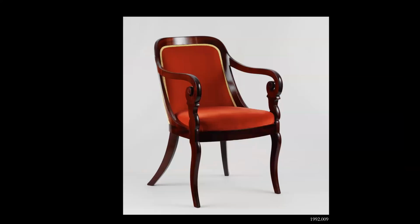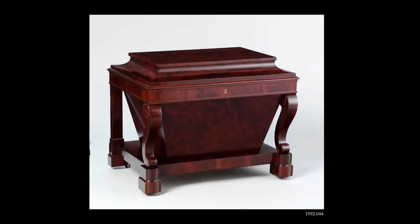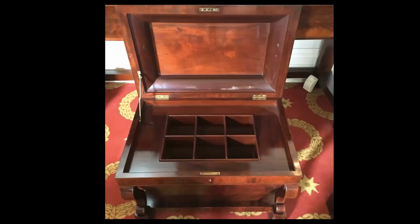Some evidence from their reupholstering suggested that the dining chairs may have originally been covered in that same faux leather fabric that we see originally in the entrance hall as well. The sarcophagus-formed cellaret that holds 6 bottles would have been stored beneath the sideboard table and rolled out and opened up for use during dinner parties.